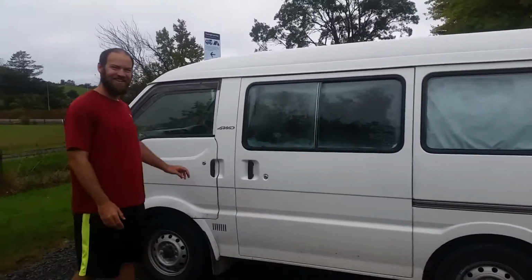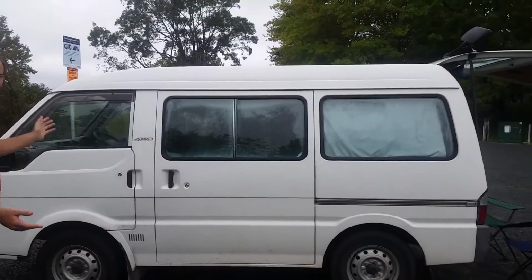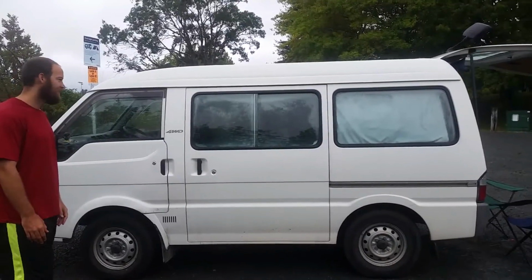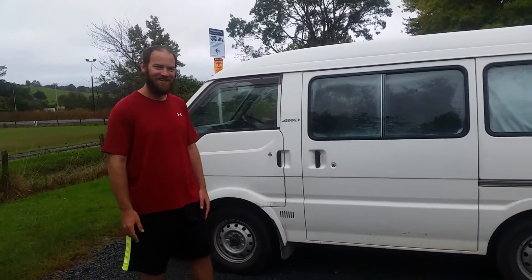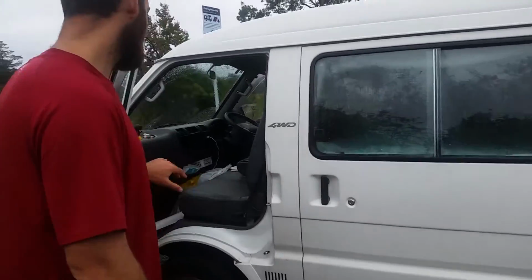Hello. This is our camper van that we've been touring around in for about 2.5 months in New Zealand. Today's our last day. We're super sad. And it's time. It's a Mazda Bongo, so we have called it Bingo Bongo. Very, very creative. We'll just give you a little tour.